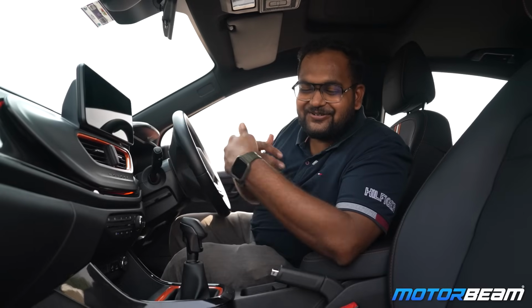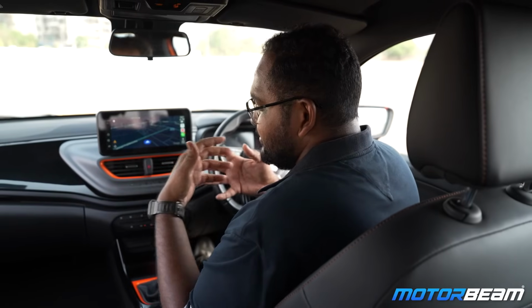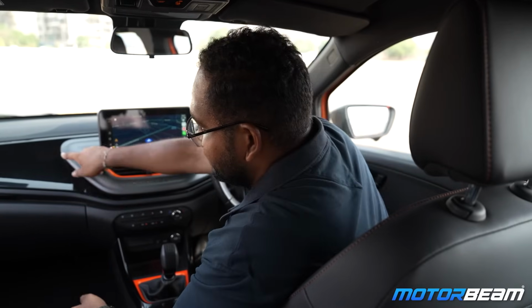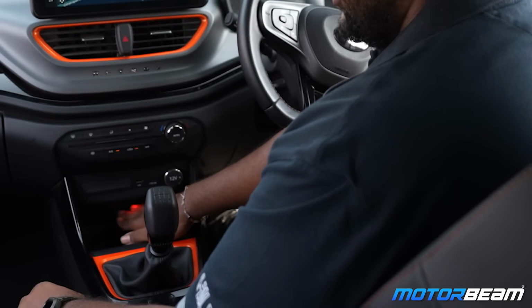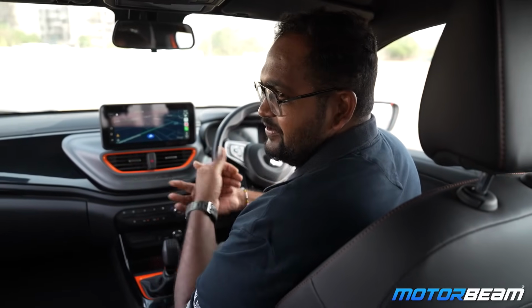Oh, cool. One of the things that my family appreciated while being in this car, they did not drive it as much, but sitting in this car, is the ambient lighting feature. It follows through around over here. There's some in the footwell area. There's one in the center console over here. If you can see, there's a reflection coming to my hand. So they actually appreciated the ambient lighting overall, and it gives a sporty feel altogether.